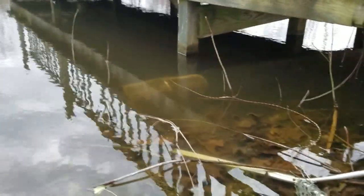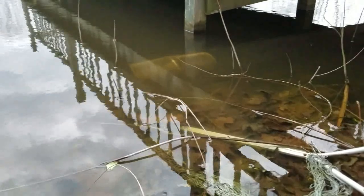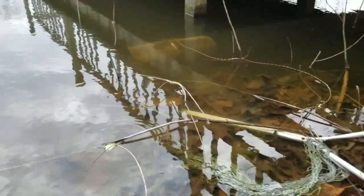I'm telling you, can't wait till summertime because all of these fish that don't go in here in the summertime, they're gonna be a lot larger. I'm gonna be able to catch some fish. Yeah, that's for sure.